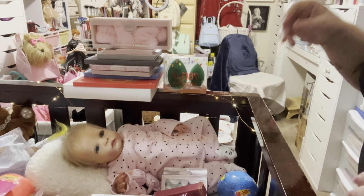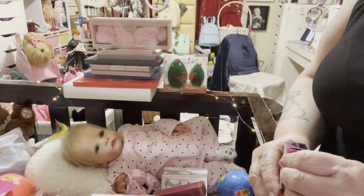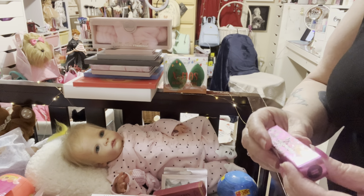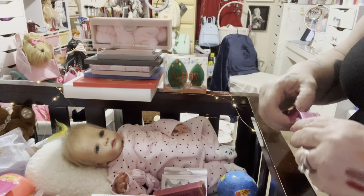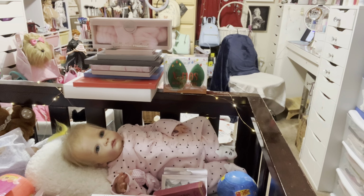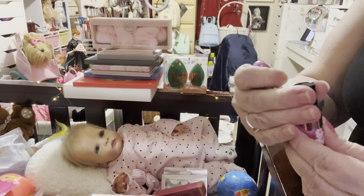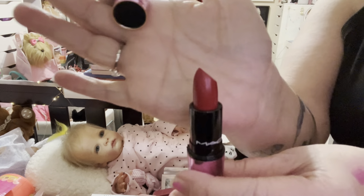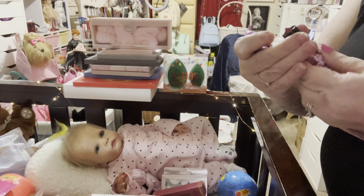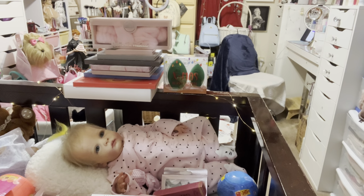Okay, and then the next one is, what else? This one I got off of line two. It's called the Cherry. I'm just going to get them out instead of going by each one because they're all stacked together. There it is. Very pretty. I have no room on my hand, so I can't do that one. I will put it up here.